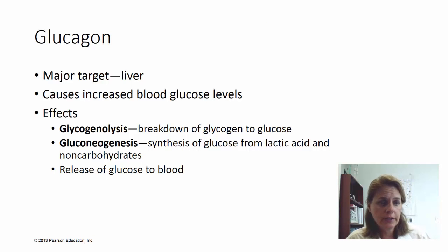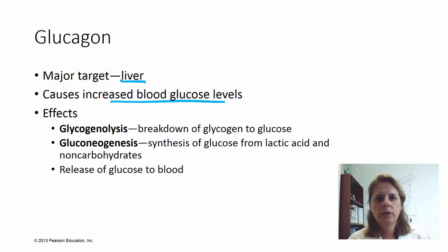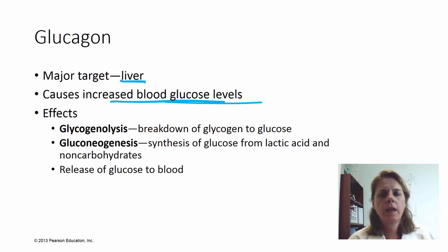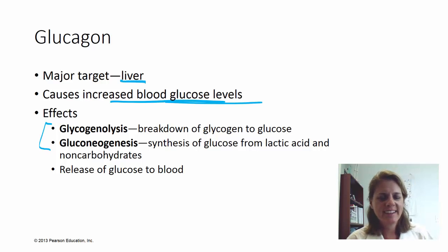So what does glucagon do? It's a hormone released by the pancreas, those pancreatic alpha cells, and its target is the liver. What it does is it increases blood glucose levels. So that means it responds when blood sugar levels are low. It causes your blood sugar levels to rise. And the way it does that is through glycogenolysis and gluconeogenesis. Those are fun to say, but let's break them down and you can figure out what they do.